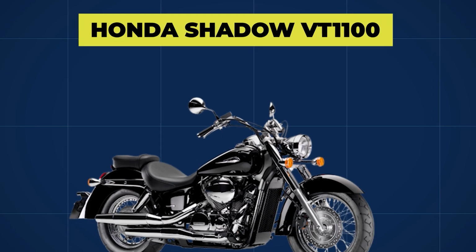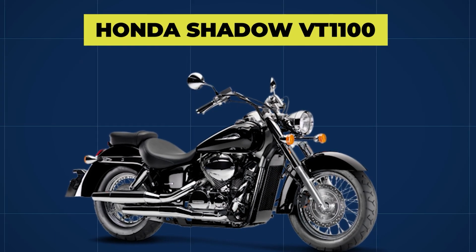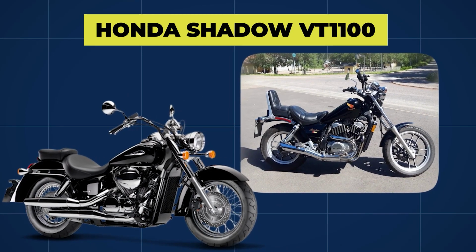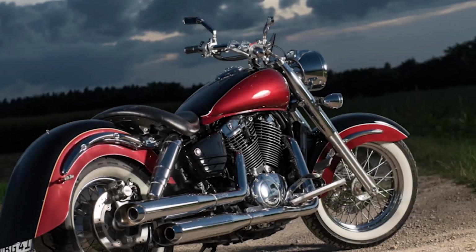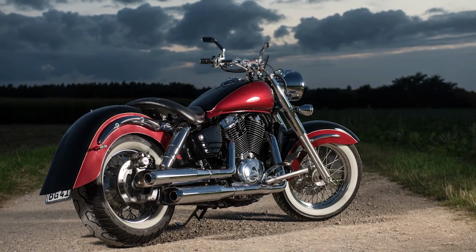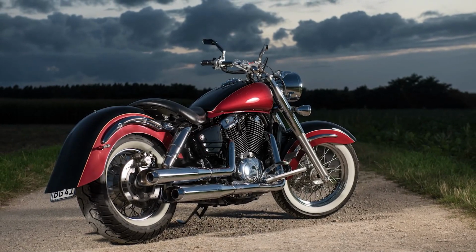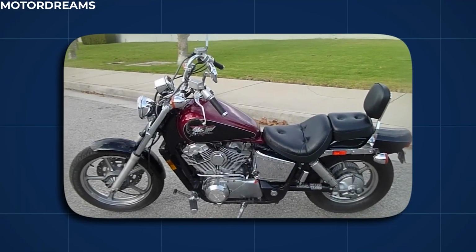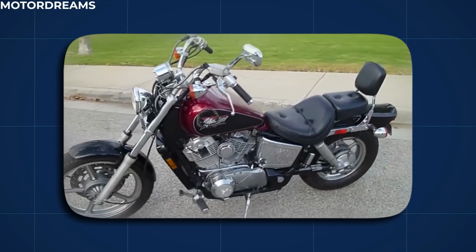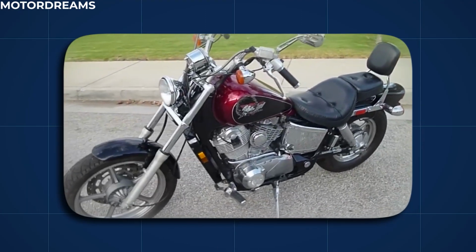The Honda Shadow VT1100 was a bigger, stronger version of the Shadow series that rolled from 1985 to 2007. Bigger means more power, and that's what the VT1100 had. It had a really good reputation for not breaking down, which is something Honda is known for. This bike looked like a classic cruiser with its long body and wide handlebars, but the bigger engine inside meant it could go faster and pull harder.